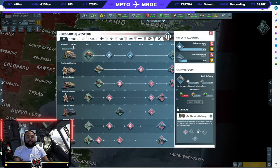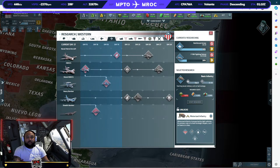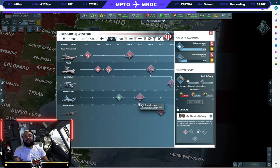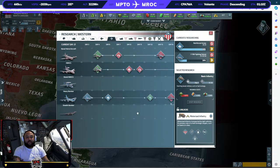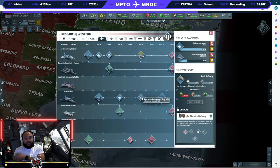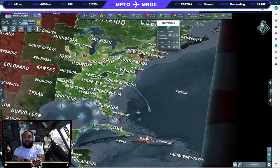Now, my next research is going for stealth. So I will develop the B-52, because I'm using an old bomber, the B-47. So I'll get the B-52 and then a stealth bomber. I'm going to go in there under stealth and light his behind up. Then I'm also going to do the F-35 for a strike fighter. I'll probably start that tomorrow. Light his ass up. So yeah.